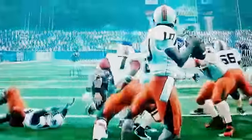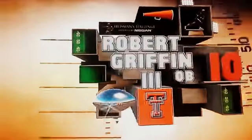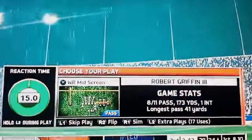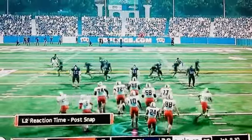He diagnosed the blitz immediately and had time to improvise for the big play. That's the kind of quick thinking you need to succeed as a quarterback. Now it's first and 10 after the big pass play.